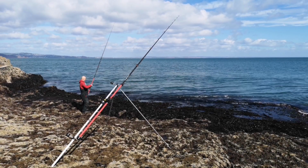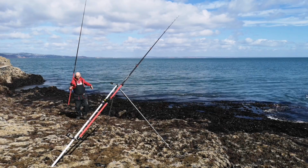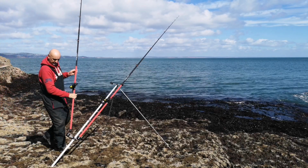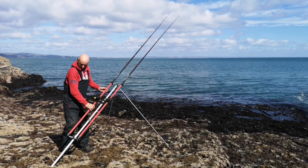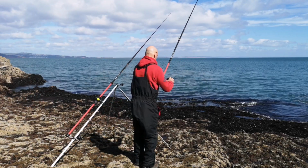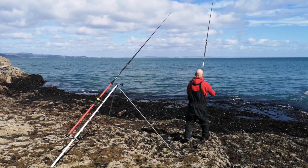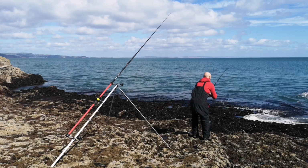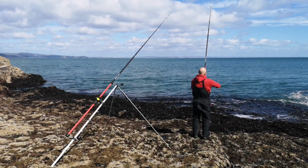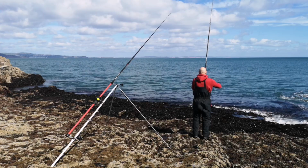I won't set that back up now. Trouble with low tide, there's a big reef out here, and once you get into that kelp and the rocks, you've got no hope. So this could be a good buy session. Just got to bring it in as fast as you can, really. Ideally, should have used some lead lifts, but I didn't think about that today.